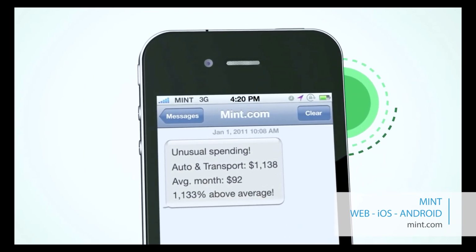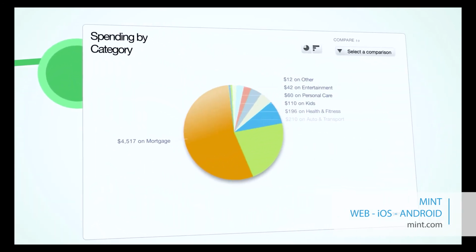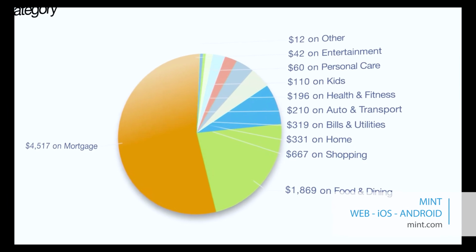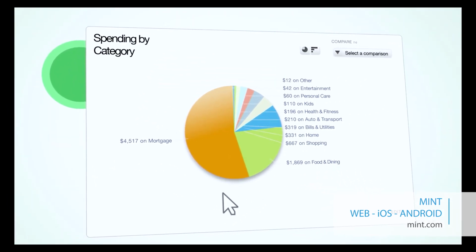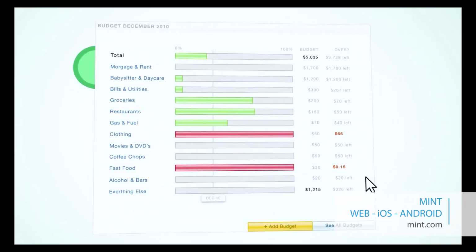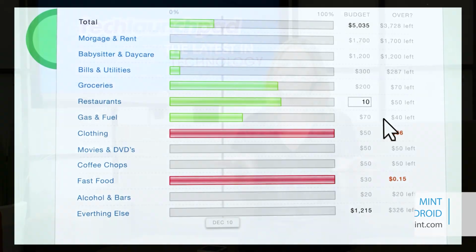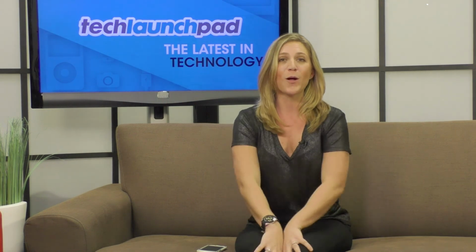So maybe sometimes you're spending a little bit too much on transportation. It sends you an alert text message. Maybe sometimes you got a few months there where you're spending a little too much on clothes. It will show you in a pie chart how much you're spending, what percentage that is, and suggestions on how to dial it back. So it's a good way to kind of see maybe where you spend a little bit too much money and areas where you could save a little bit of money. And that one's called Mint.